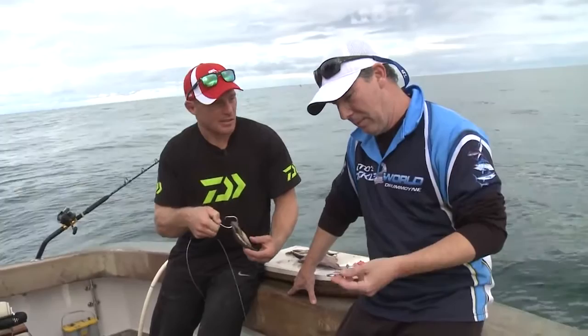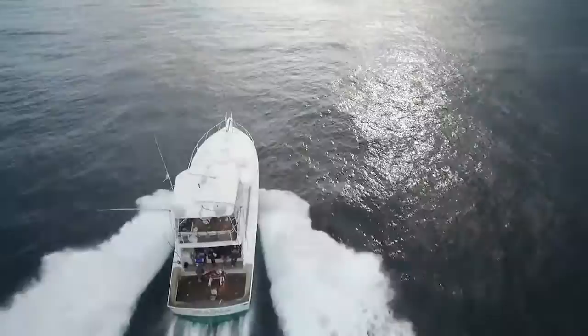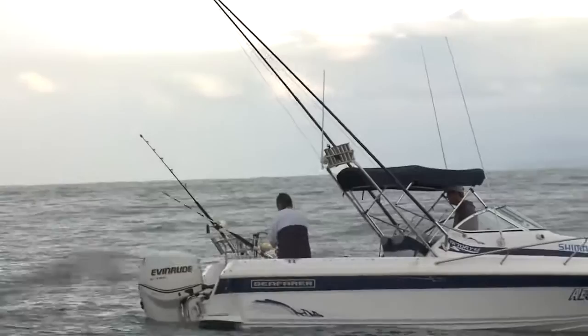Been good. The afternoon was getting on, so the skipper pointed the big girl west, and we took off for a jigging spot called the Peak, not far off Sydney. Try our luck for some kingfish. You always know when you're on the spot if you see other boats doing the same thing as you. So it's jigs to the bottom and let the hard work begin.